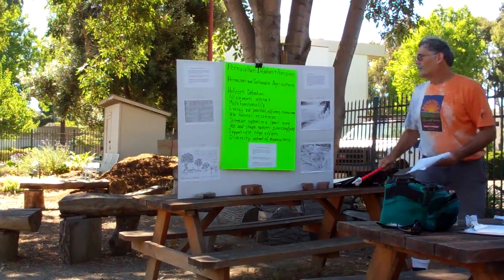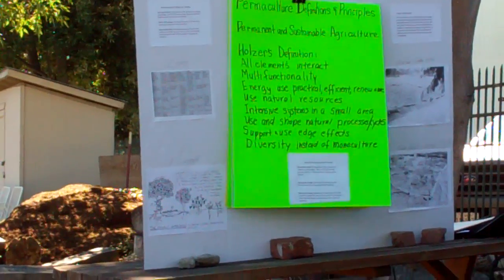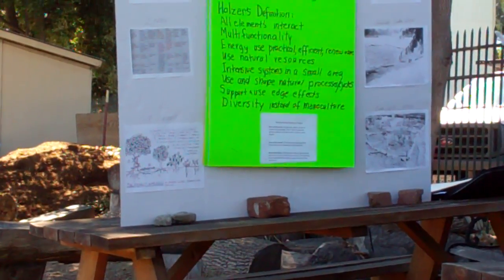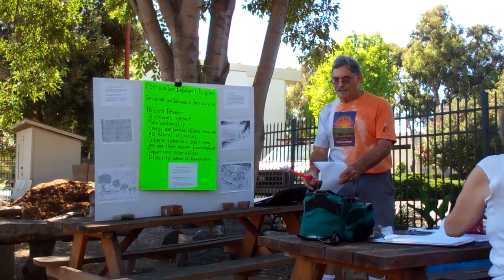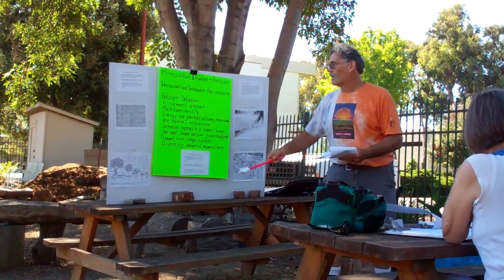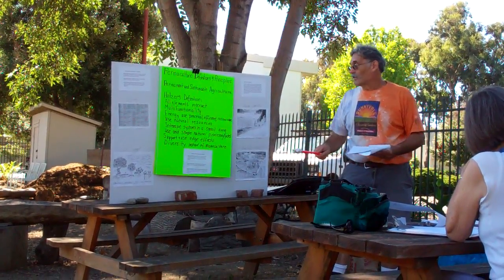So Sepp Holzer, that's the guy right there. I like his definition because it includes all the main points. All elements interact in the system. Multifunctionality. So if you have a plant that produces not only medicinal and food purposes, but is also what's called a dynamic accumulator, goes into the soil and draws out the minerals. And we've got lots of comfrey here. That's one of the primary examples. Multifunctionality could also include livestock. If you're going to have rabbits, if you're going to have chickens, you've got multifunctionality.